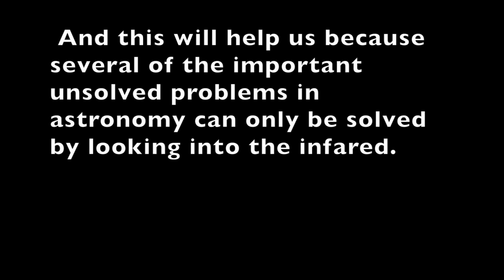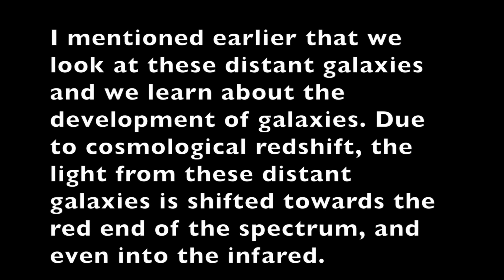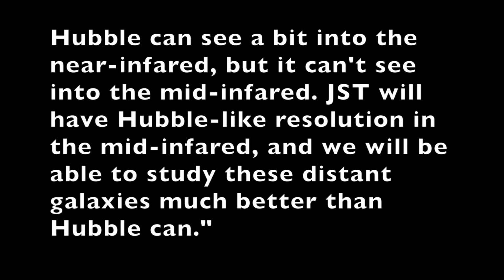And this will help us because it addresses several of the important unsolved problems in astronomy that can only be solved by looking into the infrared. I mentioned that we look at these distant galaxies and we learn about the development of galaxies. Well, due to cosmological redshift, the light from these distant galaxies is shifted towards the red end of the spectrum and even into the infrared. Hubble can see a bit of the near-infrared, but it can't see the mid-infrared. And JWST will have Hubble-like resolution in the mid-infrared and will be able to study these distant galaxies much better than Hubble can.